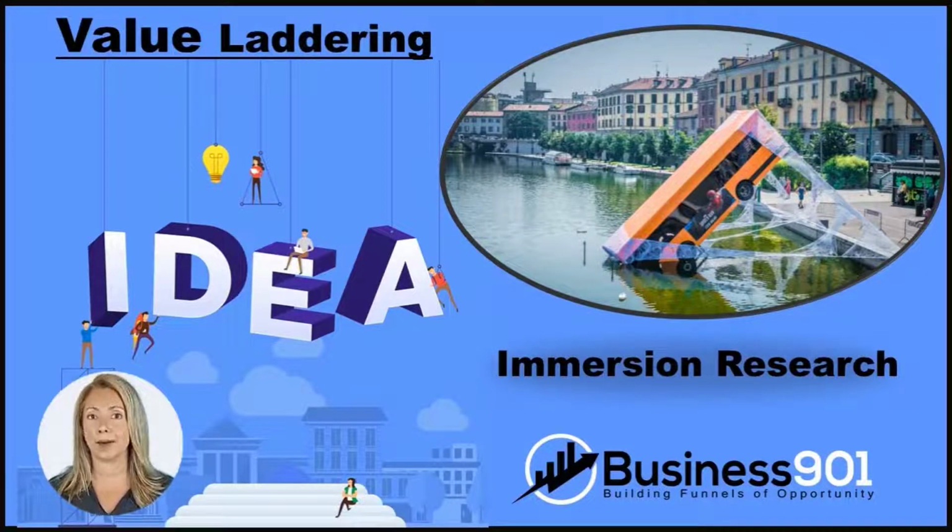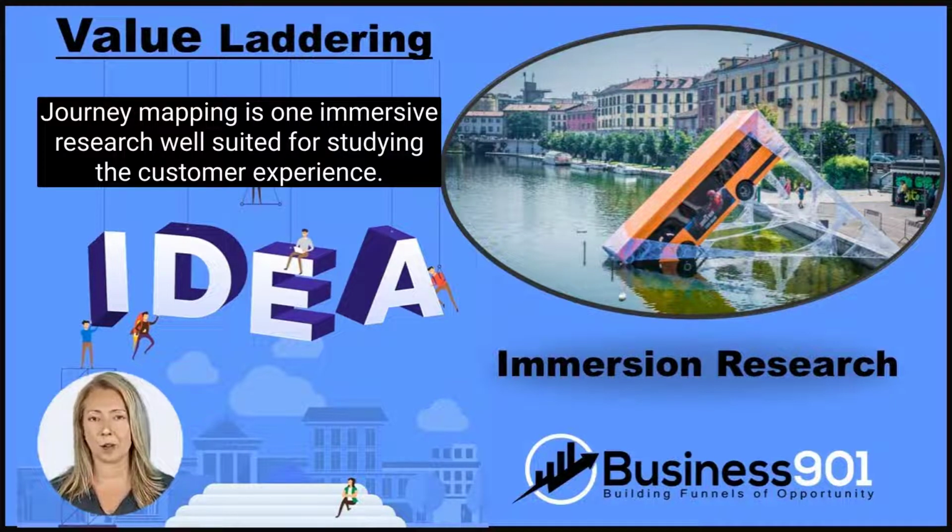Of course, ethnographic research comes with its own set of challenges. Because it is conducted in the field, it can be difficult to control variables and ensure that the data collected is reliable. Additionally, ethnographic research requires a great deal of time and resources, which may not be feasible for all businesses. Despite these challenges, ethnographic research provides valuable information that can help enterprises better understand their customers and develop more effective marketing strategies.